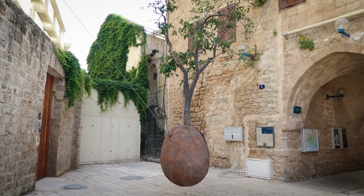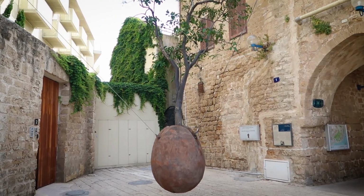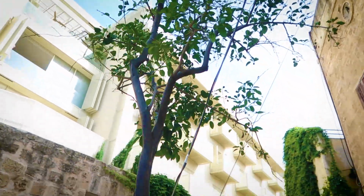This orange tree is in a ceramic pot and was made by Israeli artist Ran Morin back in 1993. And it's been hanging around ever since. That is pretty impressive, but let's keep going on our treasure hunt.